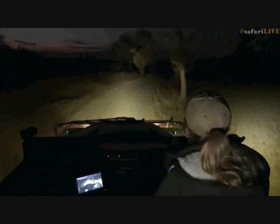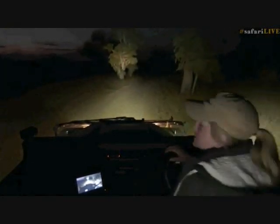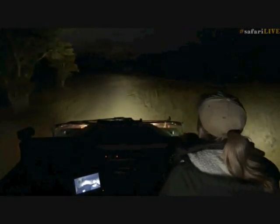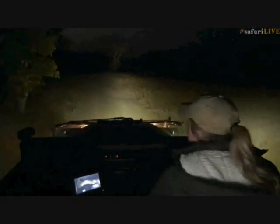Okay, we're going to see if we can line up a nice silhouette of the elephants if they do come this way. But back across, I'm going to send you to Ali and Hosana, who is on the hunt for some dinner.